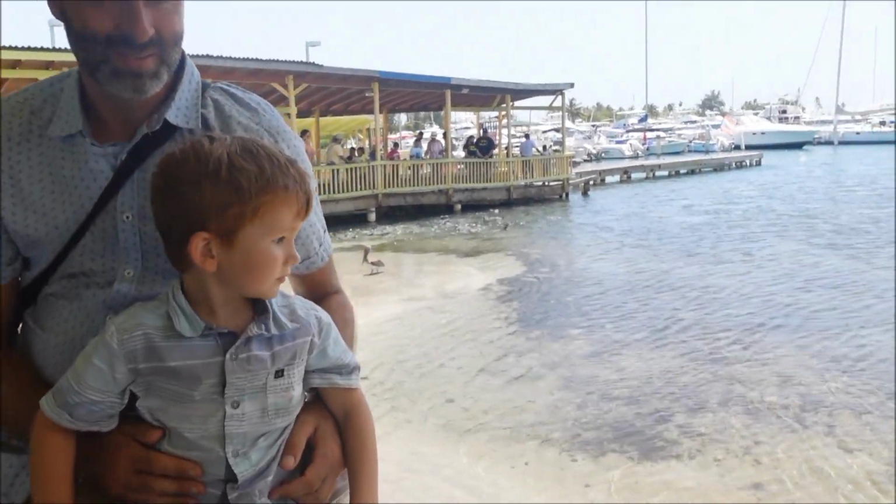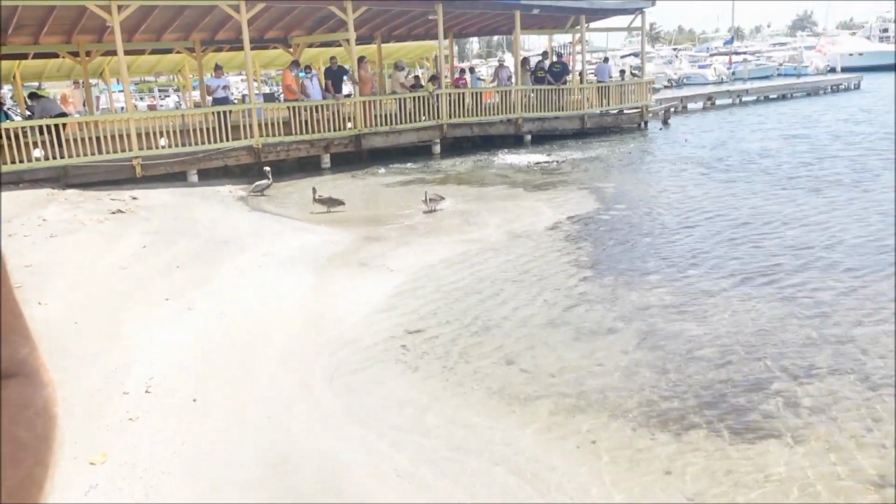What do you see back there? Fish. And what else?